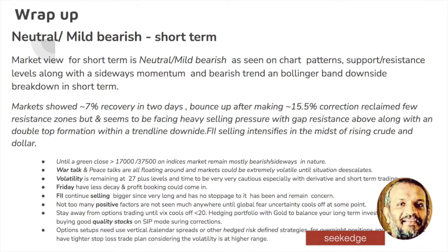The war is still happening, and some negotiation talks are happening. So this peace and war talk will continue. The market will be volatile until clarity emerges on the impact on the economy, business and markets. Volatility is still 25 plus, not 27. 25 plus is still very high volatility, so you have to be cautious.